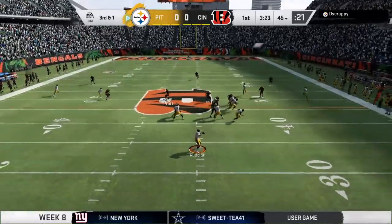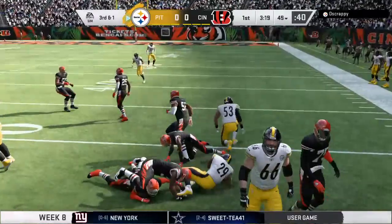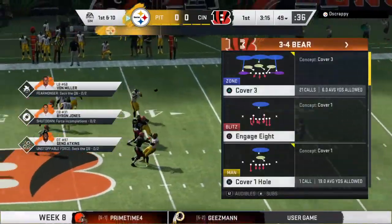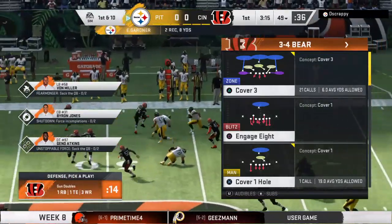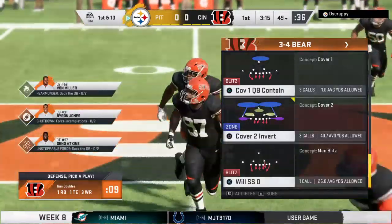Rudolph going to throw on 3rd and 1. Now they go screen. It's complete. And he will have the first down as he's brought down up near midfield. They have the first down with that gain of 4 yards. First down, Pittsburgh.